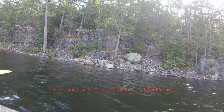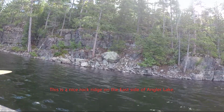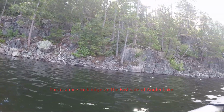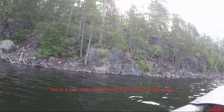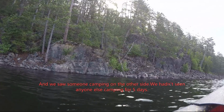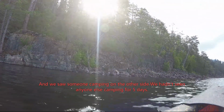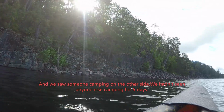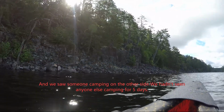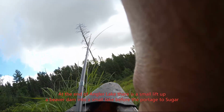Came over to look at this rock face. It's pretty cool. It's just really nice to see stuff like this. We go over a beaver dam. This is our method.